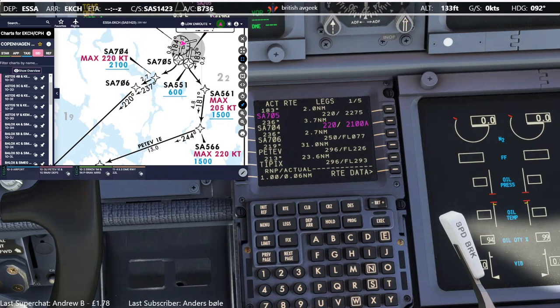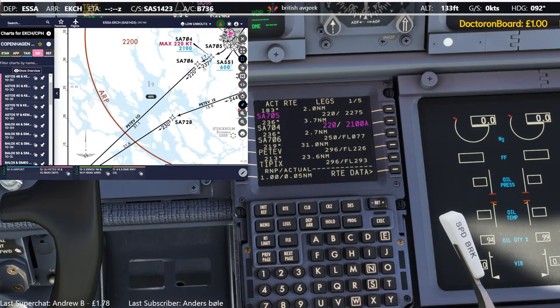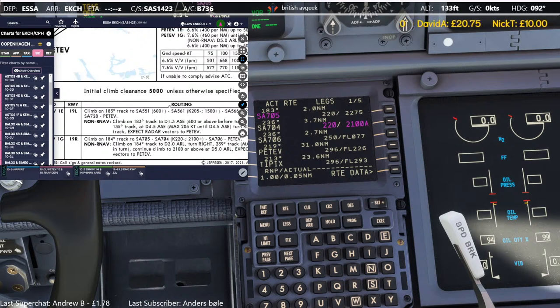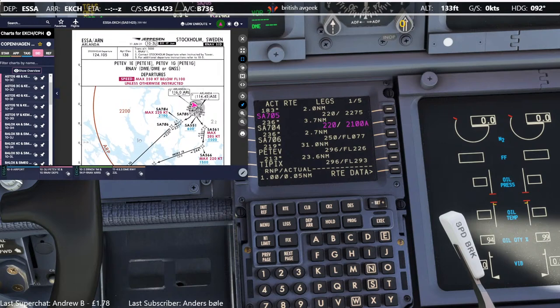Initially 184 degrees to SA 705. Instantly then a right turn, max 220 knots, climbing to 2,100 feet over this beautiful bit of terrain here. Hopefully the cloud will be clear so we can enjoy that. And then 220 degrees climbing out to Petev. Initial climb clearance is to 5,000 until otherwise specified, but we're on Unicom, so therefore we can clear ourselves to whatever we deem suitable, reasonable, and fit.